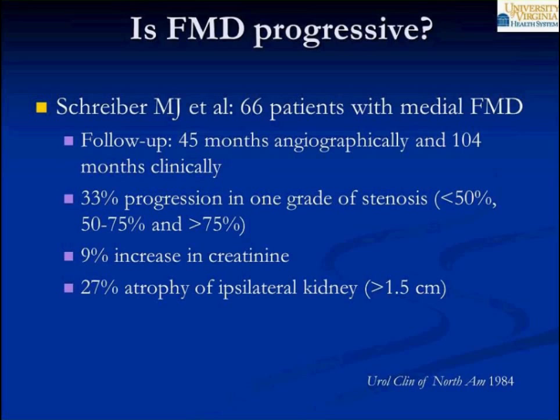So there was a study done way back in 1984 where they looked at up to 66 patients with medial fibromuscular dysplasia. These patients were followed for 45 months angiographically and 104 months clinically, and they felt that, based on angiography, there was progression in almost one-third of the patients. 9% had an increase in creatinine, and 27% had atrophy in the affected kidneys. Now, again, this has not been proven in any future studies, and how the degree of stenosis worsened is not validated in these patients.